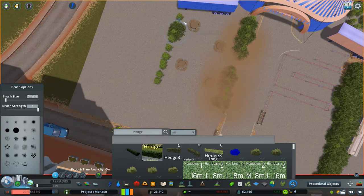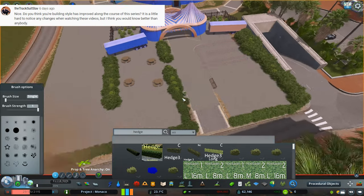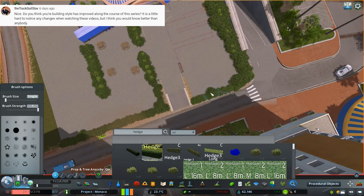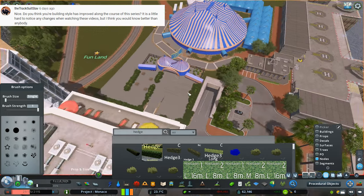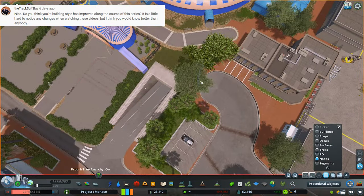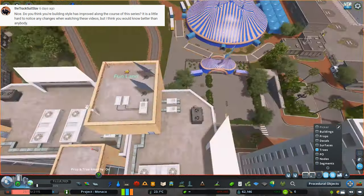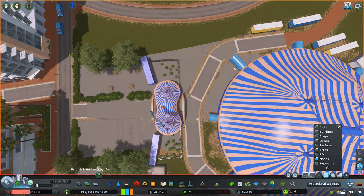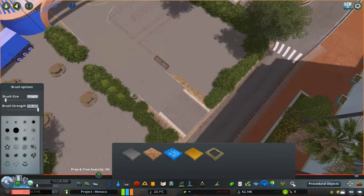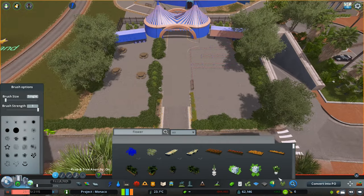Next up, we had a comment from the tracksuit slave, or Slav. He mentioned, do you think your building style has improved along the course of this series? It's a little hard to notice any changes when watching the videos, but I think you would know better than anybody. And I do believe so. I think the building style stayed similar throughout Monaco, as it is their own way. Monaco buildings are very similar in their zones, so to speak. But I think the way I have improved a lot, personally, over the series, is the filler areas.